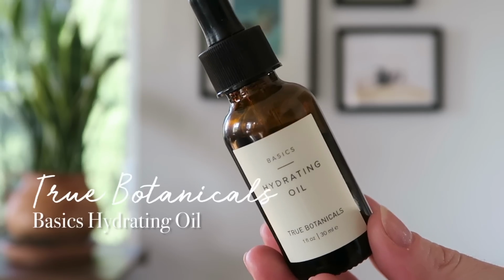It's freaking great. And then another new love, this is a relatively newer launch from True Botanics. It is from their newer Basics line, and this is their hydrating oil. It's a lovely mix of camellia seed oil, raspberry, avocado, hemp seed, and I believe chia seed, amongst some other things that I can't really remember off the top of my head.